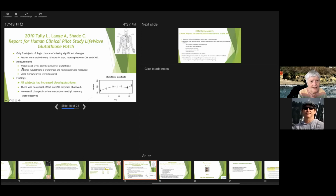Now, they did a number of tests. They looked at the whole blood enzymatic levels of glutathione. They looked at how the enzymes themselves operated. And then to get an idea about toxicity, they looked at urine levels of mercury. And they found that all subjects increased their blood glutathione. So here's a little chart of that over time.